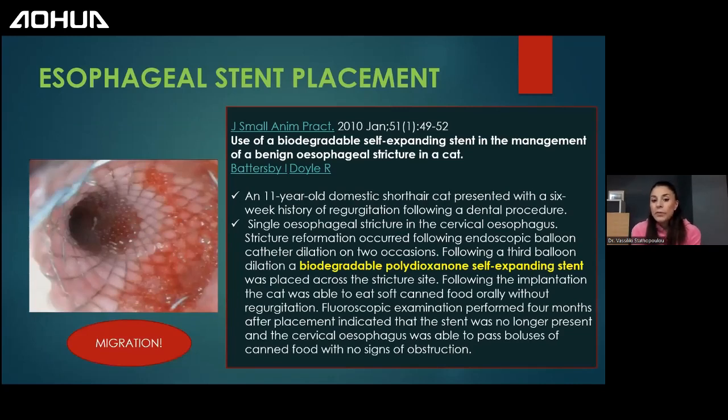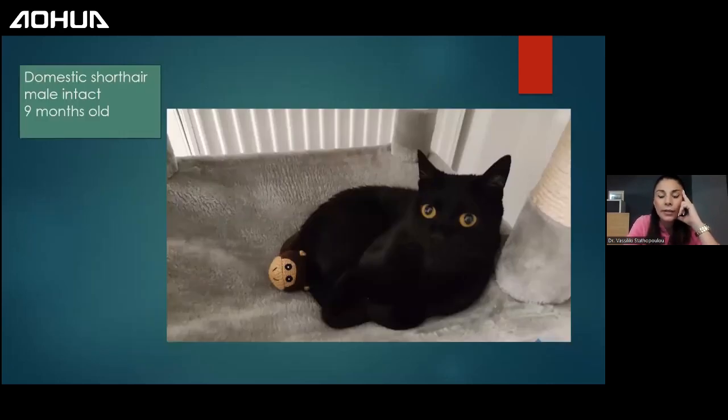And of course, there's always the choice of esophageal stent placement. The biodegradable polydioxanone self-expanding stents are the ones that I choose most of the times, but unfortunately they tend to migrate. So it needs a bit more expertise in order to choose the correct stent and the correct length of the stent. And also you have to have equipment like a C-arm, for example, in your clinic.